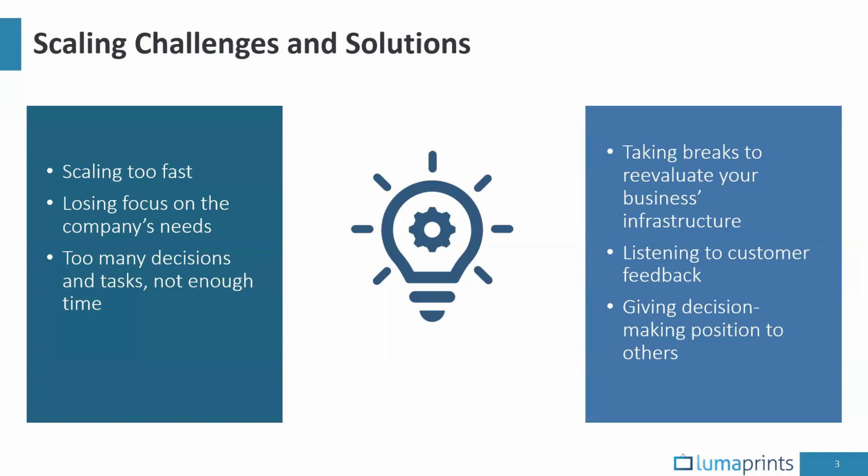This is a challenge that companies tend to have at the beginning because, again, everything's so new and it's so exciting. At the same time, however, you don't want to lose sight of what got you there in the first place. Two questions you should be asking yourself are, what has worked for the company so far that has made us successful? And what do our customers feel about our company, or what are some things we can do to help address any of our customers' concerns?